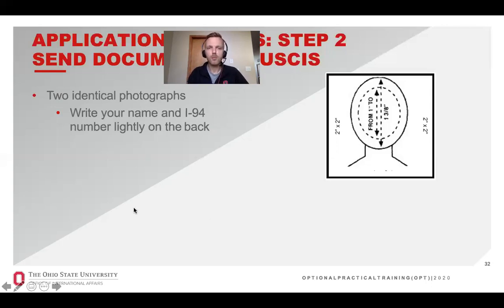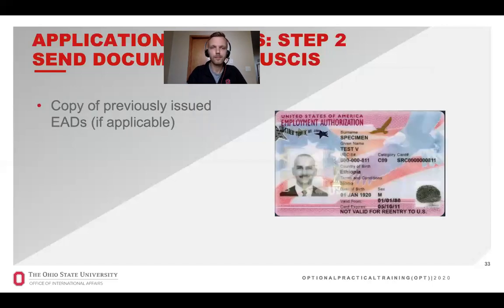We do recommend you write your name and I-94 number lightly on the back. Usually in pencil is what we recommend. Pen might bleed through too much. And we usually do recommend that they're recent photos, the most recent 30 days. We don't recommend using the same photo as your passport or your visa. Just for compliance purposes, they want to see that it's a recent photo. If you've done OPT in the past, just make sure to include a copy of that.